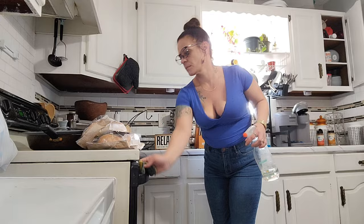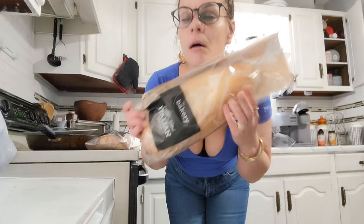If you don't have a Stop and Shop, if you have never tried this bread, oh my God, you've got to get it in the morning time because it's so soft.